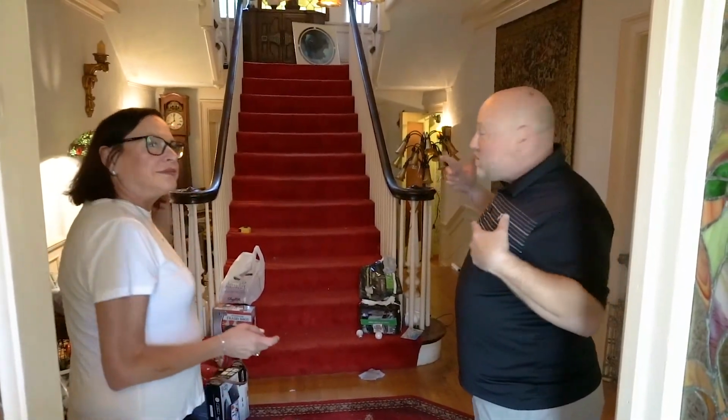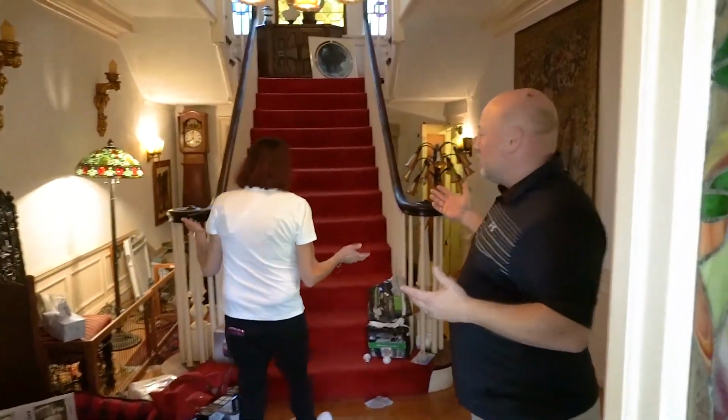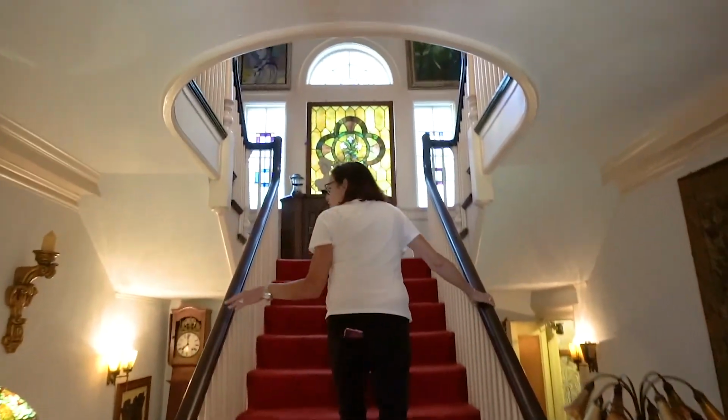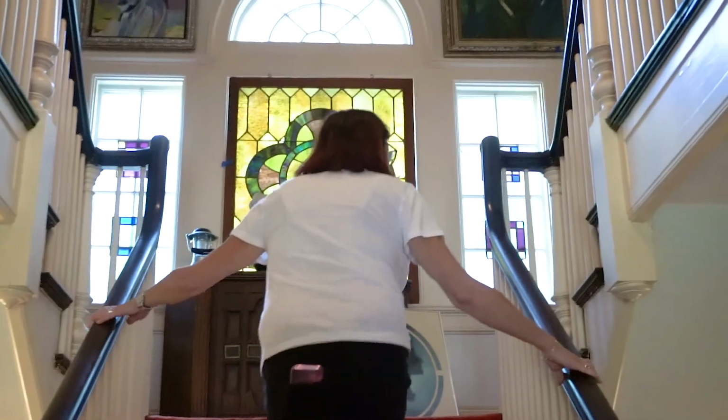Now we're going to go upstairs up this grand staircase to the second floor. This staircase was so much fun. As a kid, you always felt you were going up with Gone with the Wind.